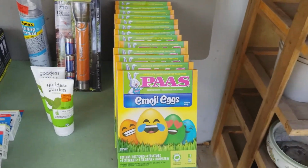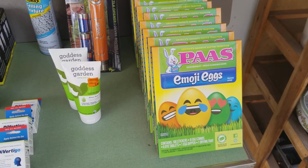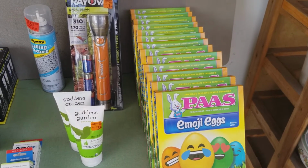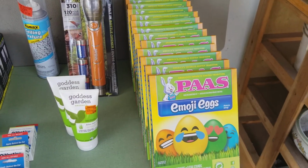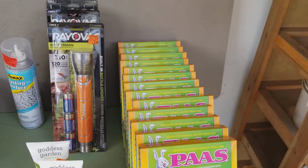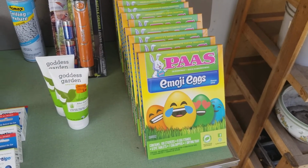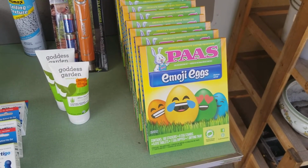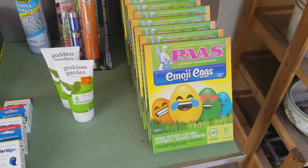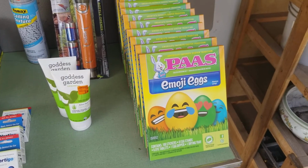Okay, so we talk a lot about seasonal stuff, and Meijer had a big rack with about 8 different types of egg decorating kits. Now we are 3 weeks past Easter, so Meijer had all of these at 90% off, which means I paid 30 cents a piece for these things. But you notice I don't have 8 different egg decorating kits here. I only have 1. And that's because I am a margin shopper. I'm not out there to try to squeeze every dime I can possibly get.